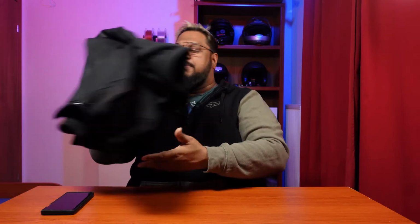So putting these under my jeans, I don't notice them, but this base layer of windproof under my jeans dramatically allows me to ride either longer in cooler weather or for short distances in pretty cool weather. At 10 degrees, I would probably already consider putting these on under my riding jeans. And the same goes for a top.